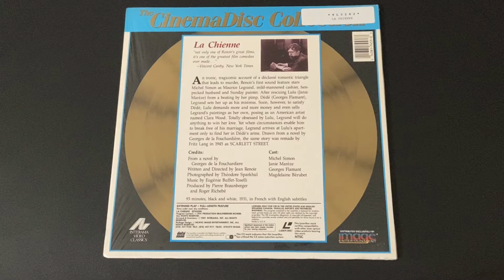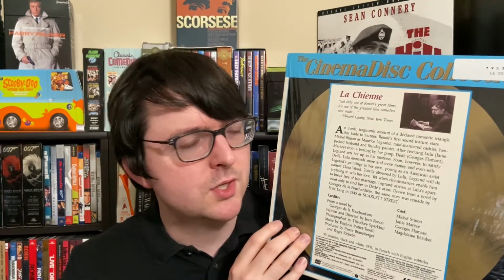They colored the image. Image puts like 2 degrees of effort into their jackets, right? But this does have digital sound. So it's PCM French with hard-coded English subtitles, and of course 1931 being a very early sound feature. But yeah, I've never gotten to see this all the way through. I've seen clips of it, I think, in some documentaries. And again, I had forgotten that Renoir had done the same story that was made into Scarlet Street, which I love. So it'll be really interesting to check it out on this presentation.